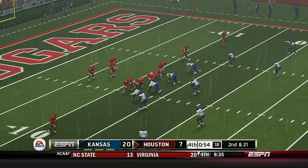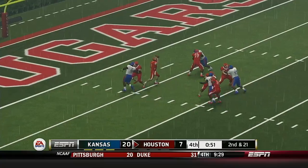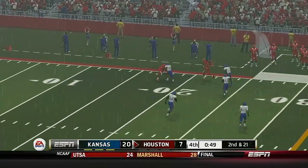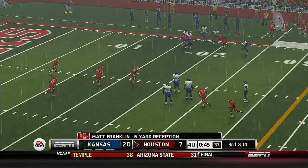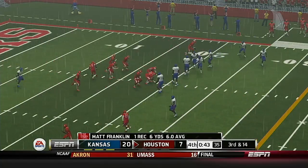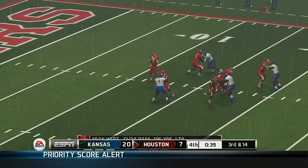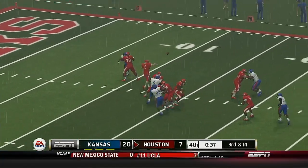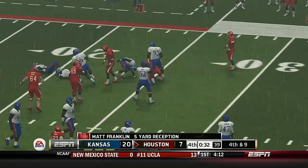Under a minute left. Pulls it in, and he's in the open field. And he's tackled at about the 19-yard line. It really wasn't badly played by the defense, but sometimes a good throw and catch just beats you. Throws complete, and he stopped immediately.